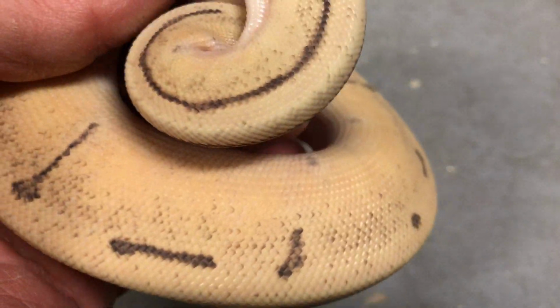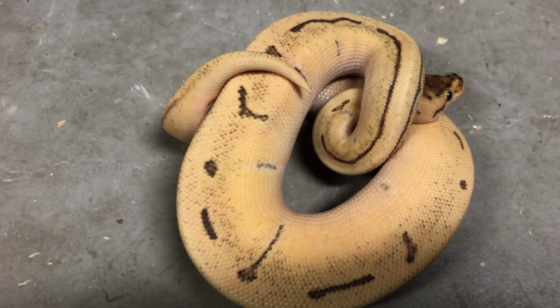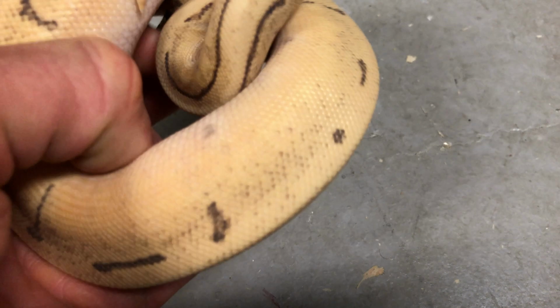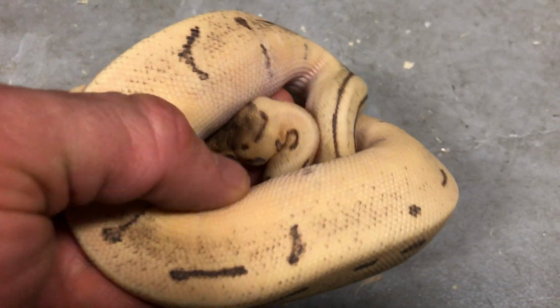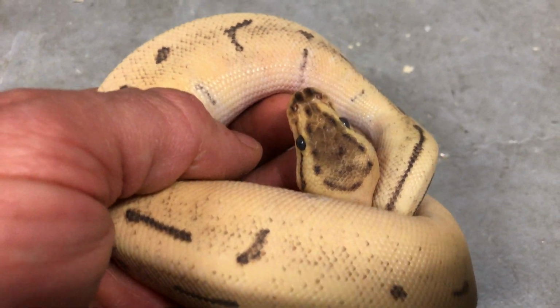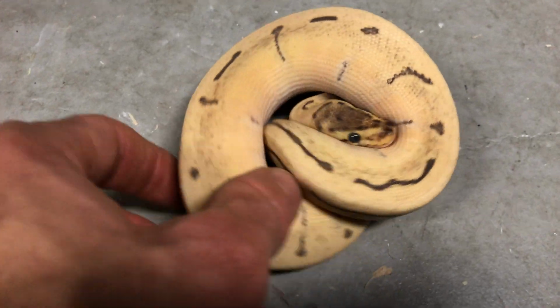I would venture to guess that it's probably Super Orange Dream. I don't think it's Super Enchi. She's pretty clean, but I think it's Super Orange Dream. Although she's got the pinched off head stamp, sometimes that can mean Super Enchi. It's hard to tell. And once again, she's in shed.